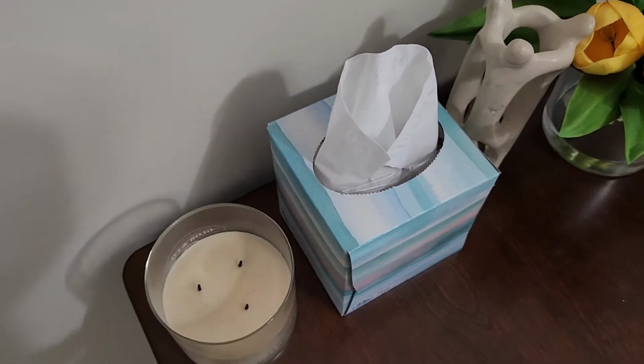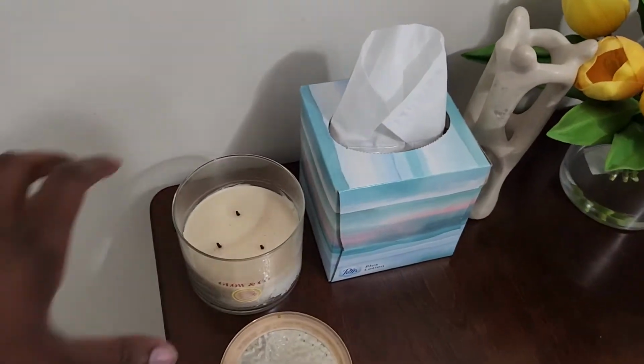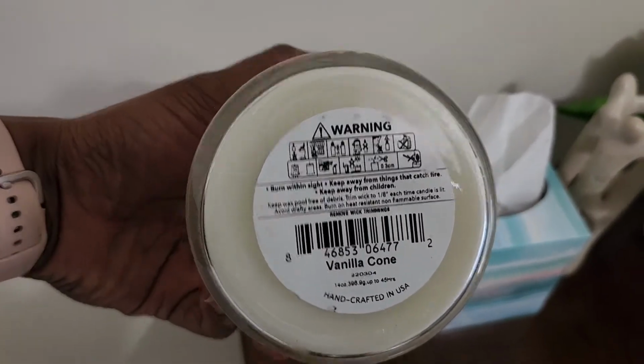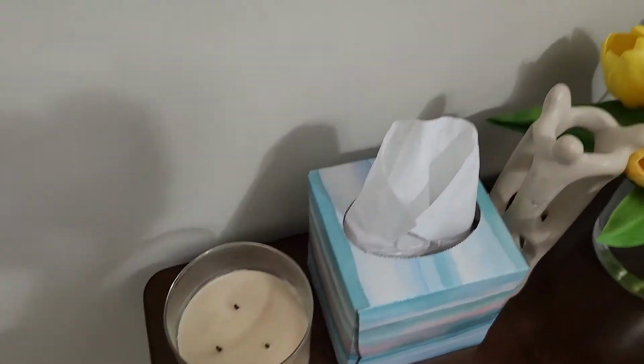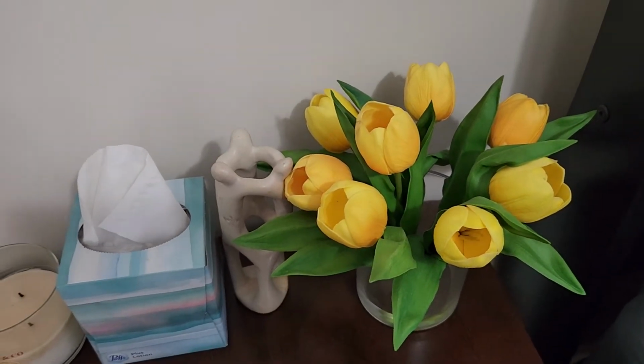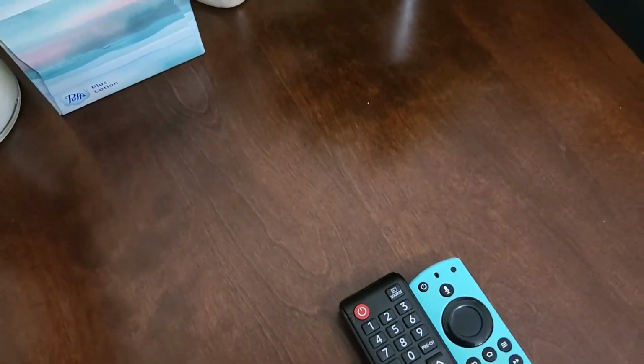Of course, this is our Glow and Co candle, so you can take a look there. And the scent here, if you don't know, is Vanilla Cone. So that is my company. Some tissues. Yellow is a welcoming color. And we have it very well placed for access to our remote controls.